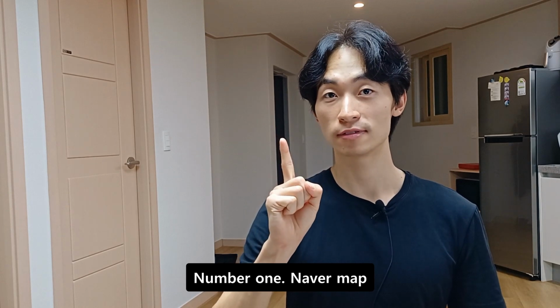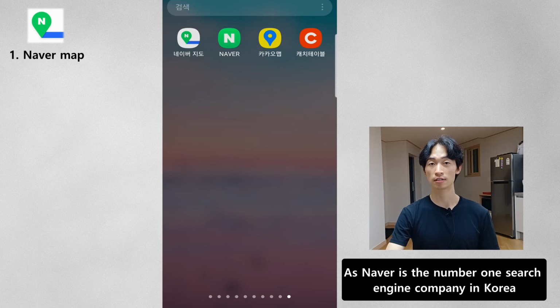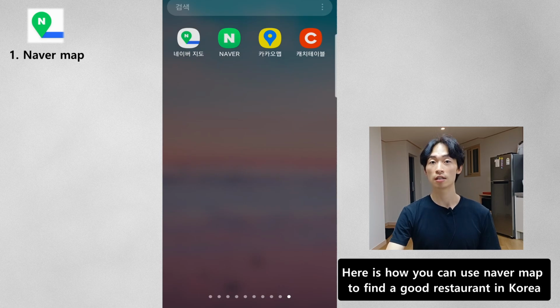Number 1. Naver map. I always use this when I find 맛집 based on locations. As Naver is the #1 search engine company in Korea, almost all the places that exist are registered. So here is how you can use Naver map to find a good restaurant in Korea.